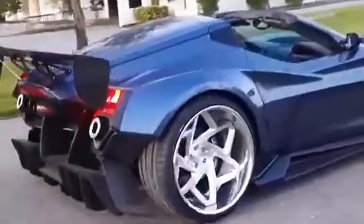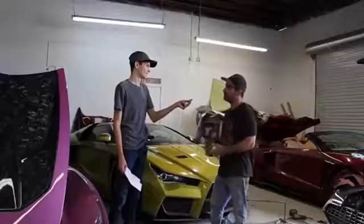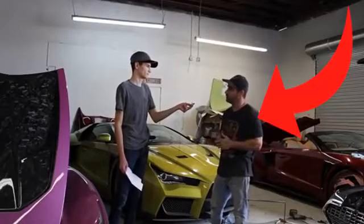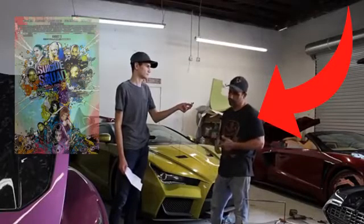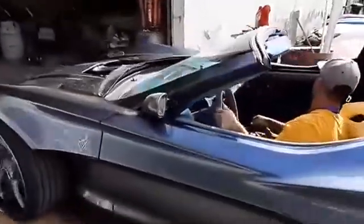But if you prefer American muscle for your cheap exotic, consider this VALARRA VETTE as car number 3. It's built and sold by entrepreneur and car designer Matt McIntaggart, who also designed the famous Vader kit featured in hit DC movie Suicide Squad. The VALARRA is his second automotive masterpiece, and it's built onto a C6 generation Corvette.